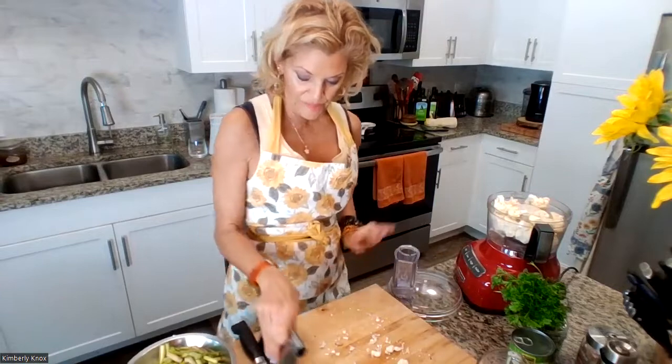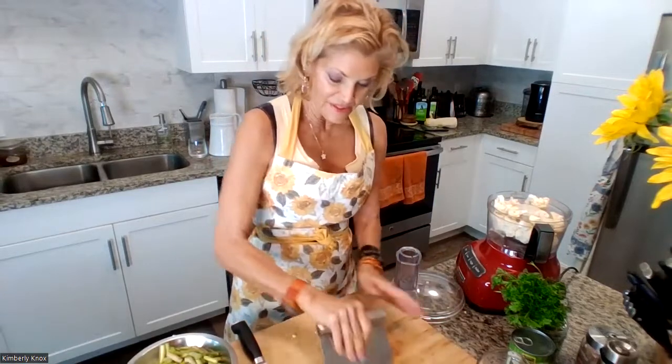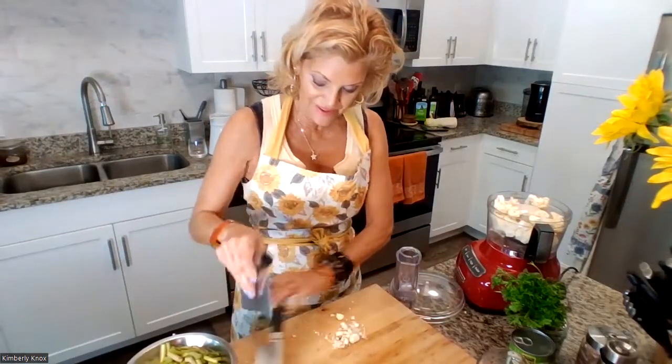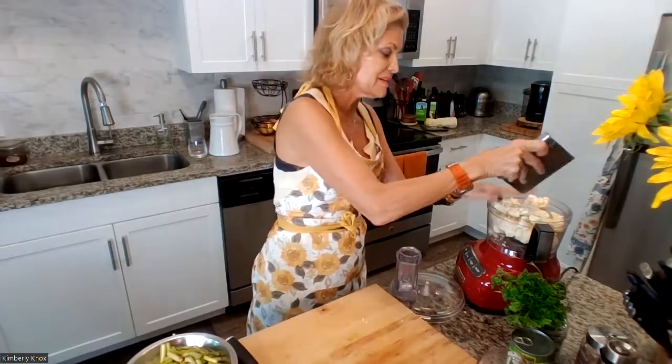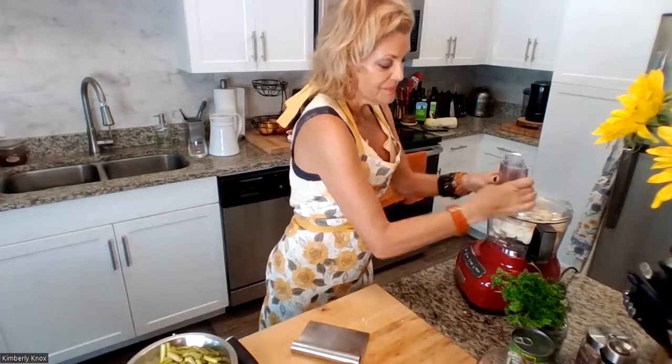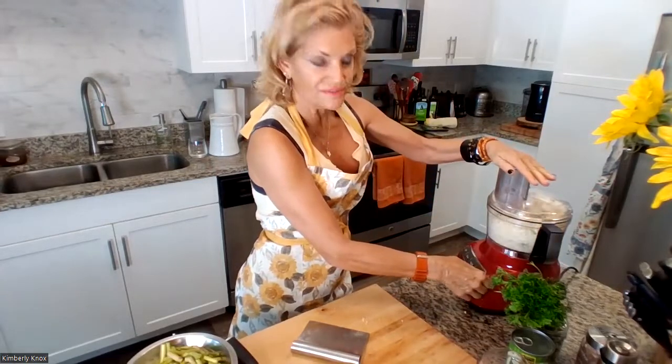And of course, you know, I love my board scraper, but this thing is invaluable. Williams Sonoma, $10. Okay, so put it on. We're just going to pulse.